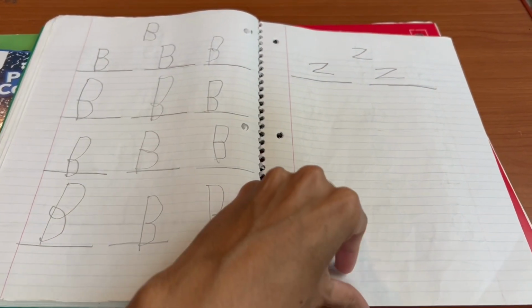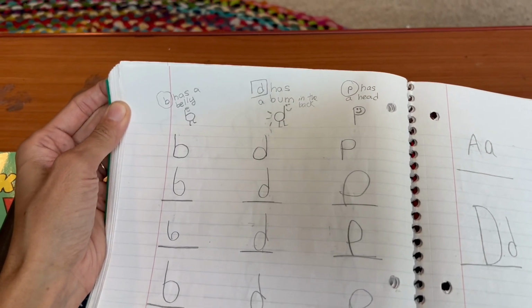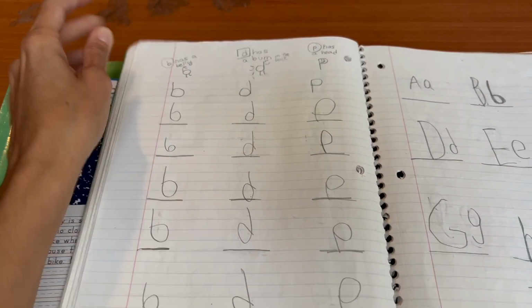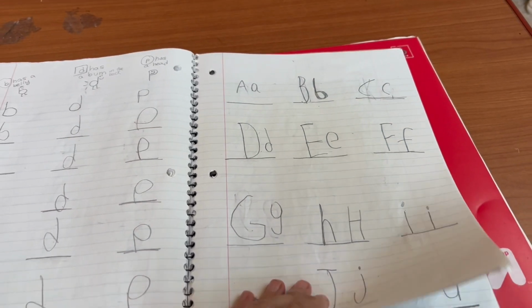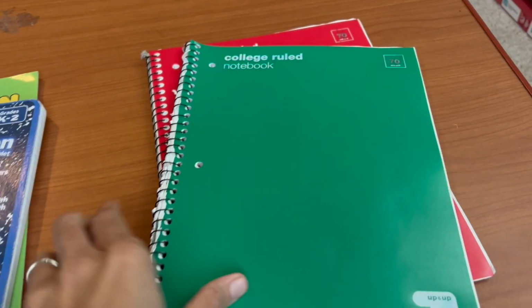And that is how the workbook goes on and on. We practice letters the child needs to practice. And I have little activities here like B has a belly, D has a bum, and P has a head. And that way they practice their B's, D's, and P's. Then we go back to practicing those uppercase and lowercase letters for a while, and the book goes on and on like that. It's a notebook.